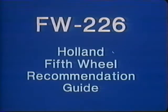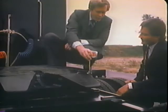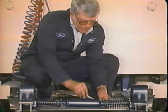For more information on fifth wheel selection and application, request Holland publication FW-226, entitled Holland Fifth Wheel Recommendation Guide. If you still have questions about proper selection after reviewing this publication, your Holland Hitch sales service representative is ready to help.